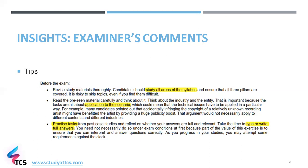So practicing tasks is of utmost importance, and the examiner also expects you to type or write full answers. A typical MCS paper carries a time allocation of 3 hours. So when you are practicing mock exams, just practicing certain subtasks or part of tasks won't do, or practicing one task at a time won't do. You need to practice the entire mock, sit in one place and attempt the mock at a stretch, thereby investing 3 hours of your time. That's what the examiner is asking you to do before the exam. The examiner wants you to practice exam standard mock exams.